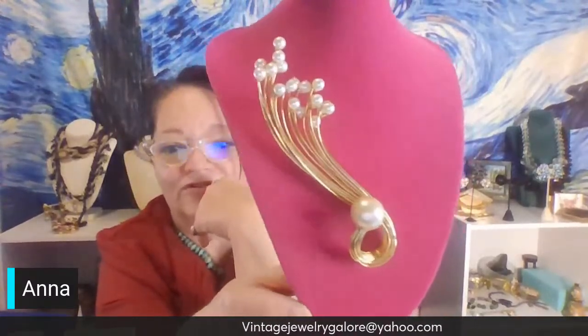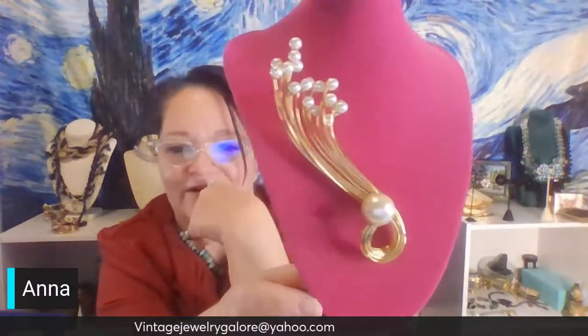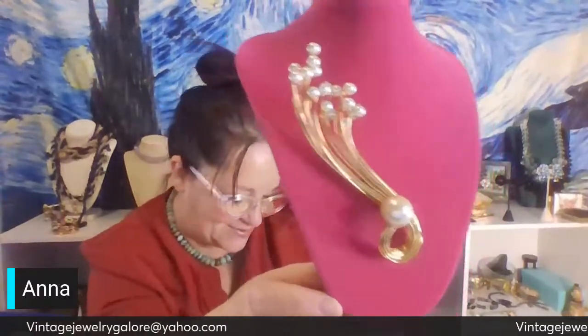I've been wearing the brooches. I'm turning into an old lady, the gray's coming out. I've been dyeing my hair for a long time.